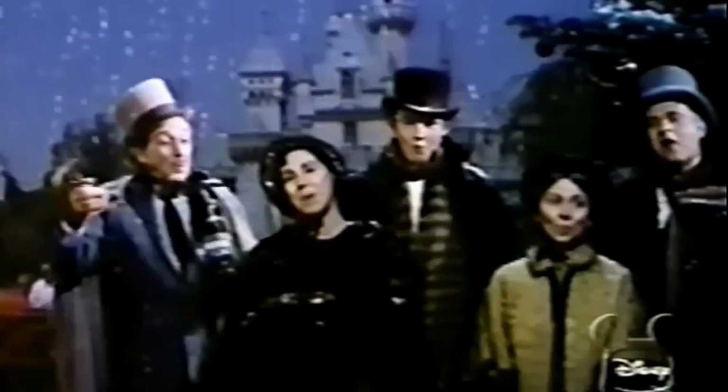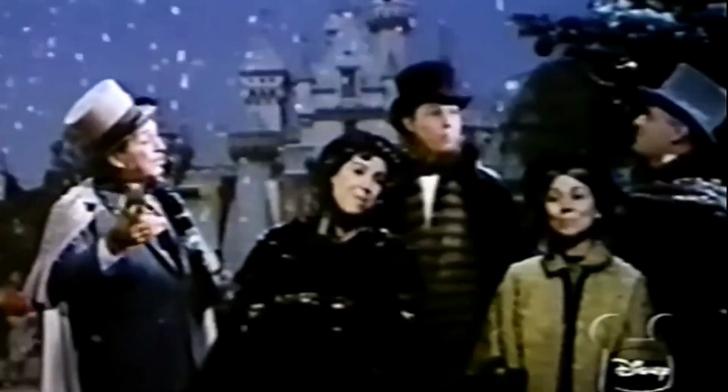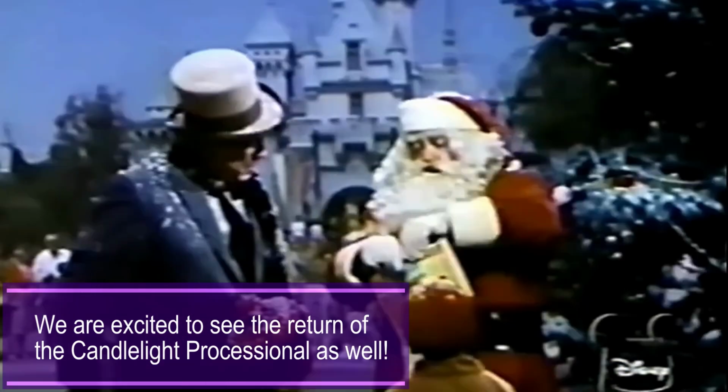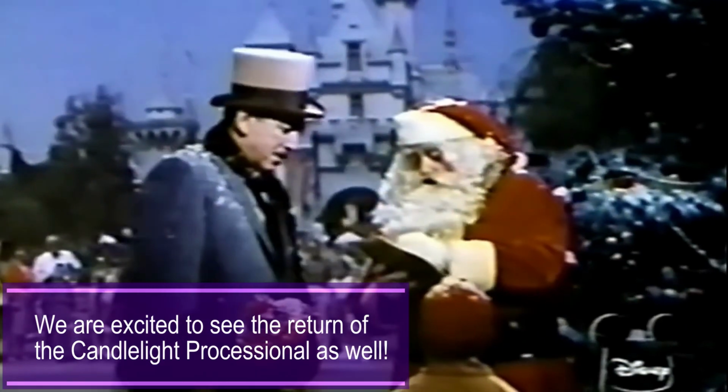on Main Street, USA. A Victorian Christmas on Main Street, USA is a great Disneyland tradition going back to the 1950s, and we are really looking forward to the dapper costumes, nightly snowfall, and wandering carolers.